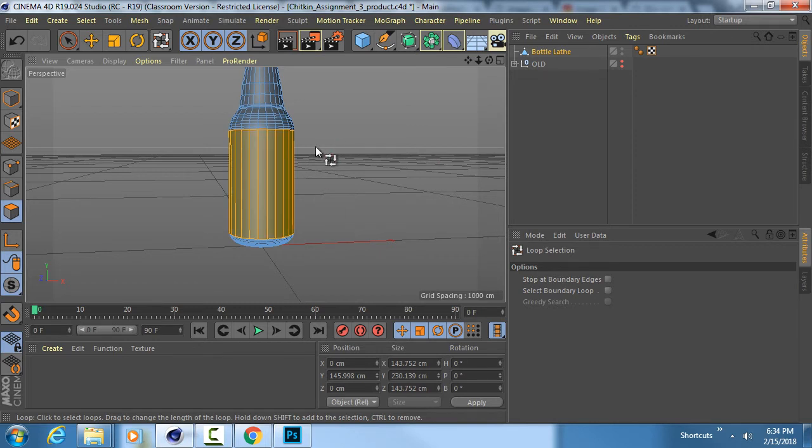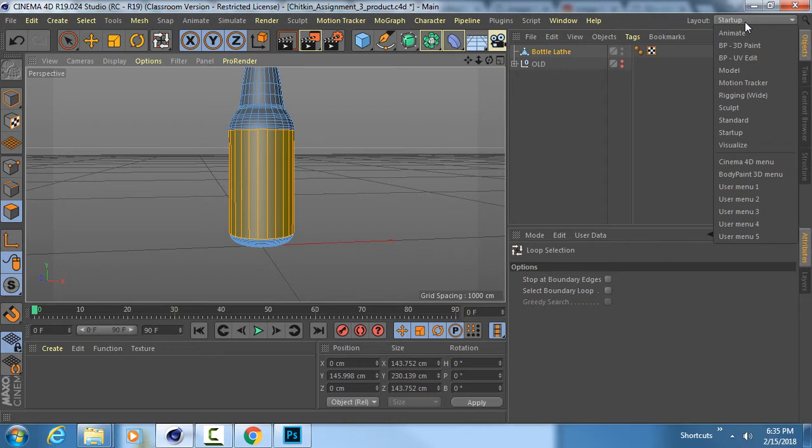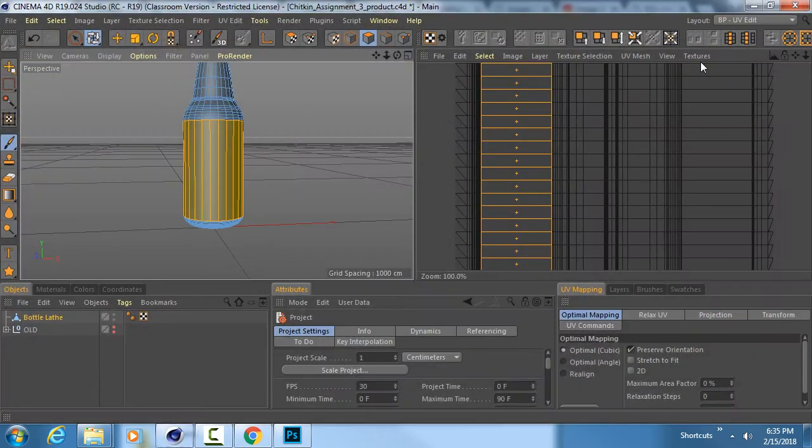So with that being said, I've got this piece selected, and this is going to sort of benefit me in the next step. I need to change my layout up here in the upper right hand corner from what it is on currently. I want to change it to BP UV edit. For me, it's the third one in the list, and we'll see a bunch of stuff changed. The layout of the program looks significantly different, but don't fret.